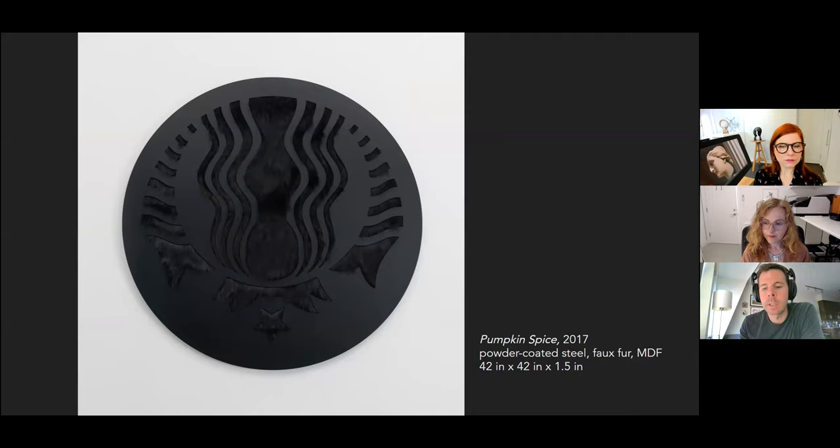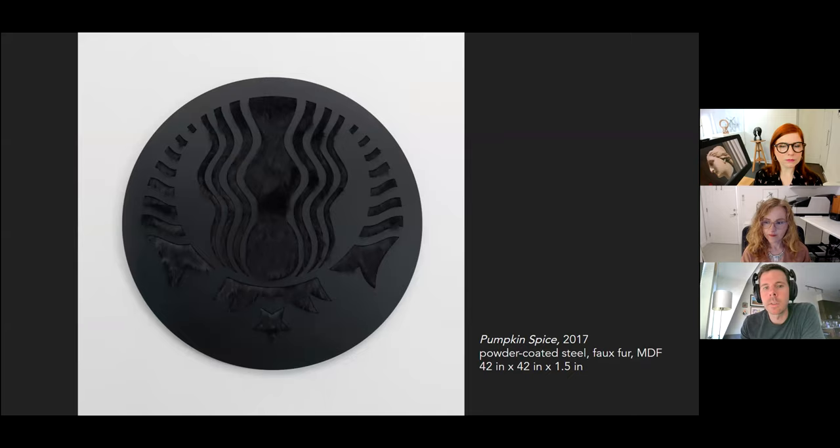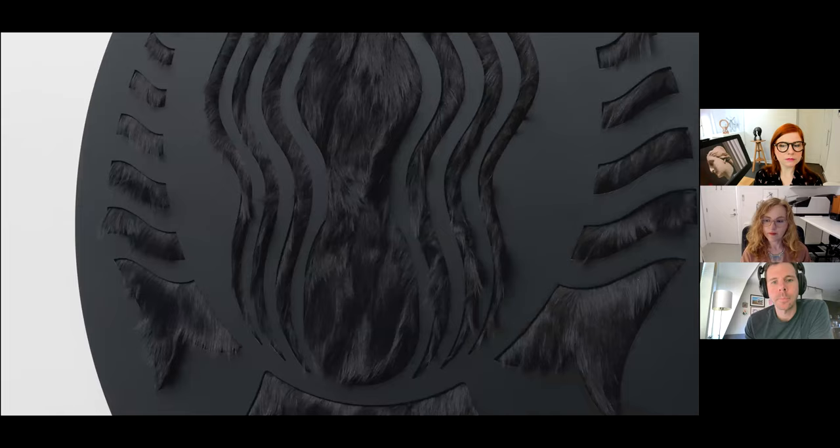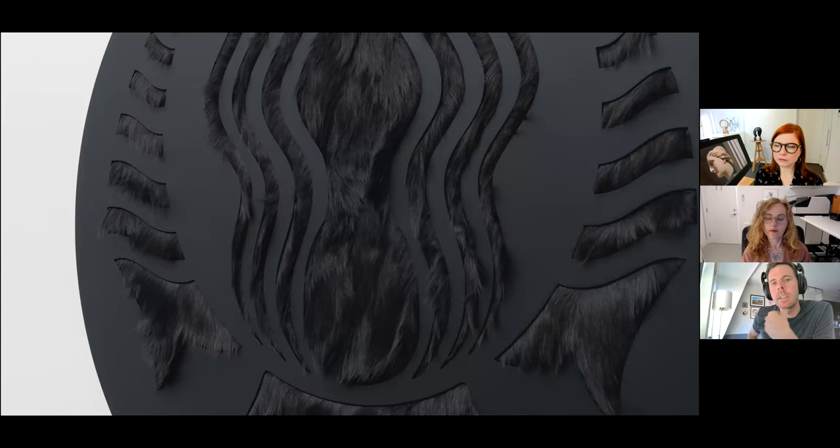Here the fake fur comes through the logo elements to create this really large, ominous steel form. It's laser cut steel, and then I put some fake fur behind it, and it's mounted on the wall as a sculpture. Mm-hmm. And who do you work with to do your laser cutting, or do you do it all yourself as well? Well, this one I worked with a facility close by. I had a CNC steel laser cutter, and then I had the steel finished and powder coated. Right. And then I just assembled the fur and a little backing behind it.